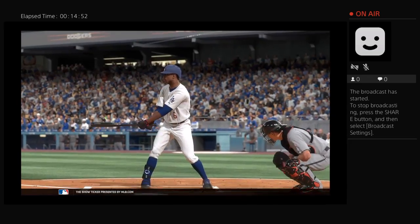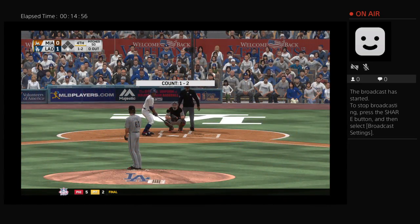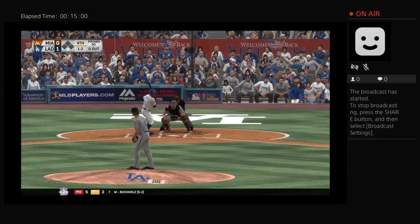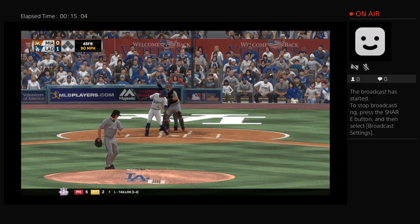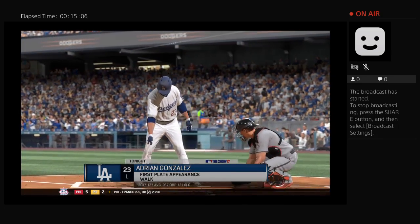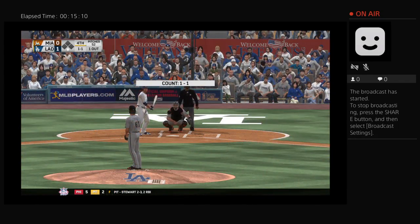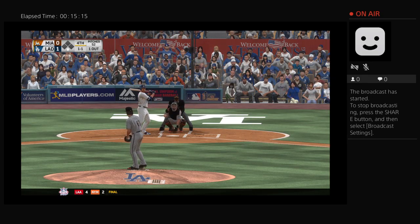Digging in, Curtis Granderson. He's set to lead us off in the home half of the 4th inning. Ready to deliver the 1-2. And this is swung on and missed by Granderson, and that's the first out of the inning. So 1 away here with the bases empty. And now the left-handed hitting Adrian Gonzalez will get a shot.